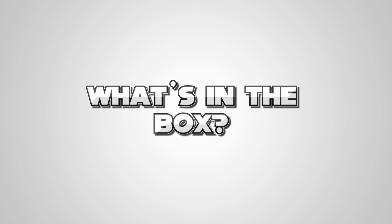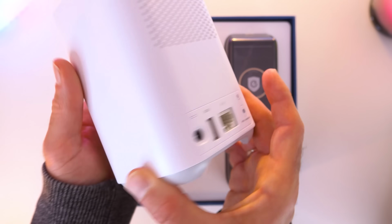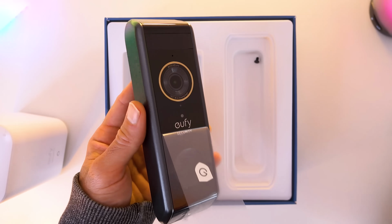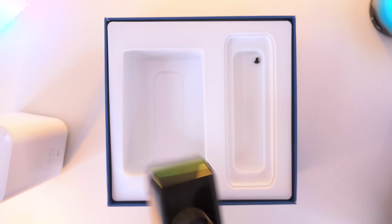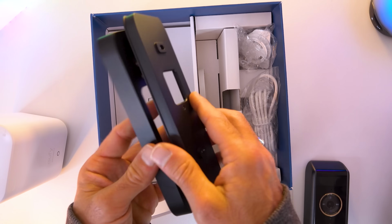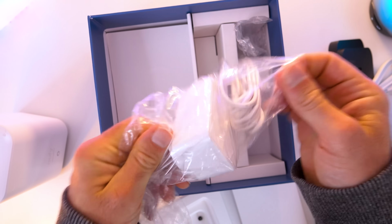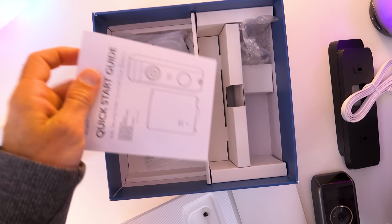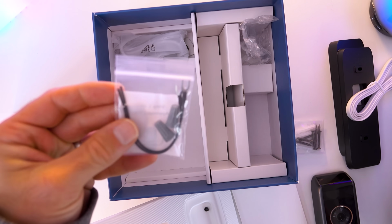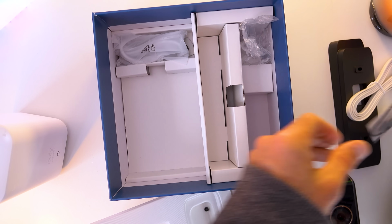In the box is a Eufy home base, which works on either Ethernet or Wi-Fi, and also acts as a chime. There's obviously a doorbell in there. There's both a front-facing bracket as well as an angled bracket in case your doorbell wiring is in a corner, an Ethernet cable to plug the home base in, a power supply for the home base, and some free novel for some reason. And finally, there is some doorbell wiring for anyone that is brave enough to wire the doorbell to the mains.